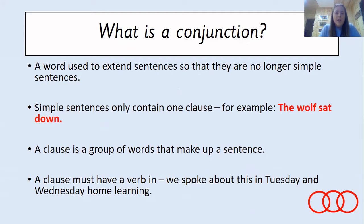But what is a simple sentence? A simple sentence only contains one clause. So the example that I've given you is, the wolf sat down, full stop. And a clause is a group of words that make up a sentence. A clause must have a verb in, and we spoke about this in Tuesday and Wednesday's home learning.